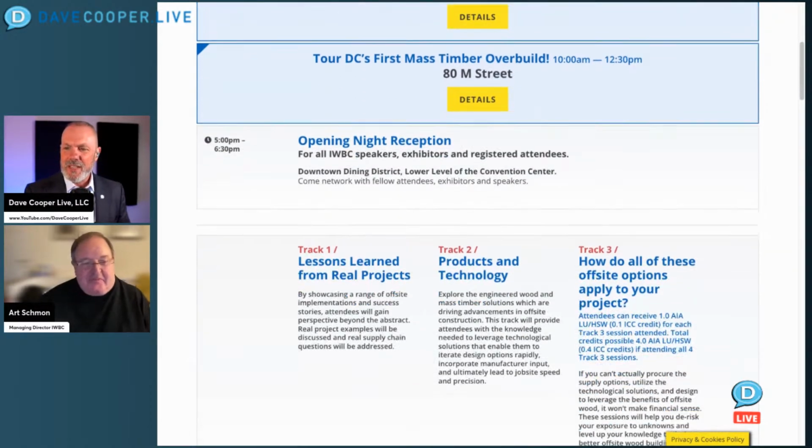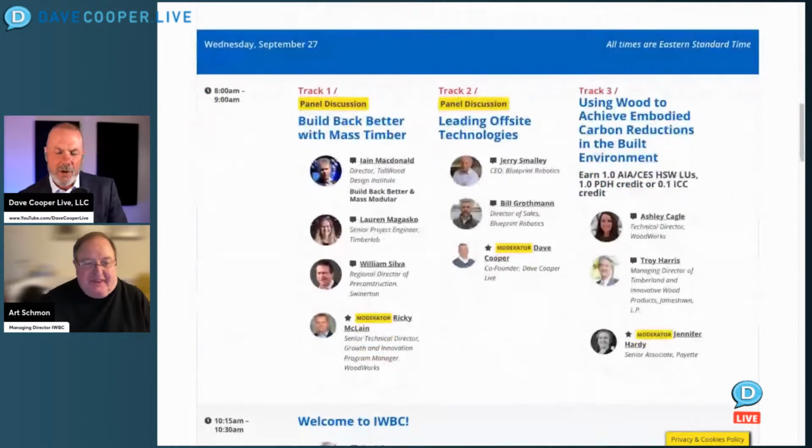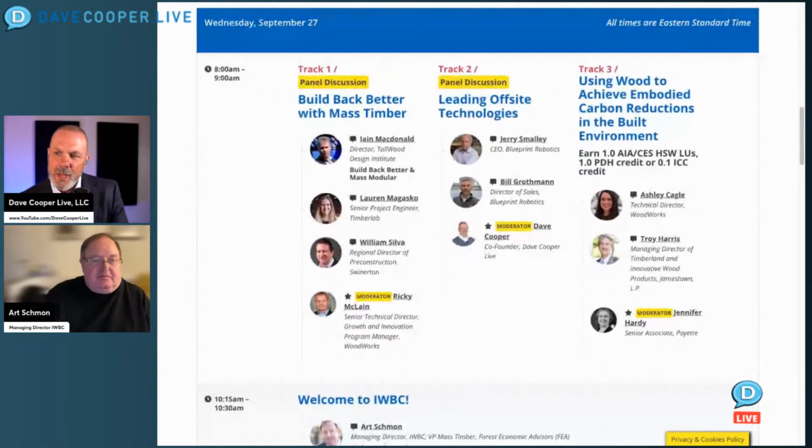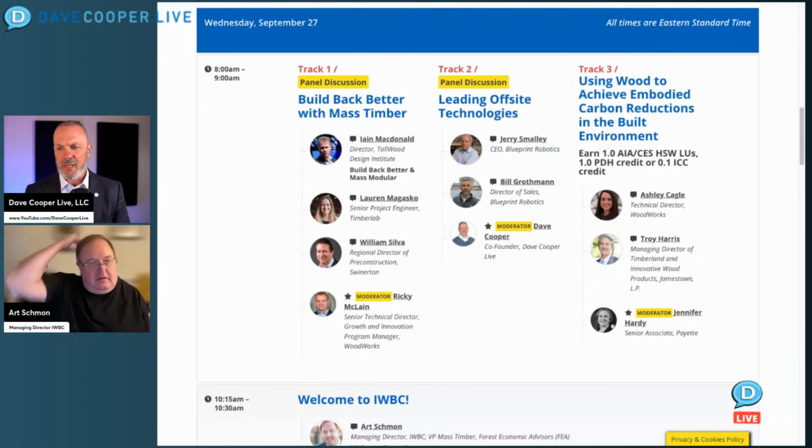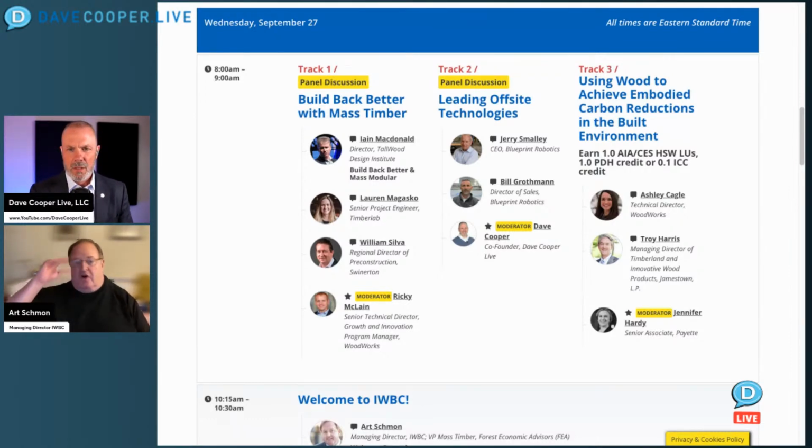So we have that, but then let's get into it. Wednesday, we start off our track one with Build Back Better with Mass Timber: Ian McDonald, Lauren Magasco, William Silva, and moderating that is Ian McLean, who is the director of the Tallwood Design Institute, and they'll be talking about tall wood buildings in that session. And then we've got, of course, Jerry Smalley and his crew in track two.